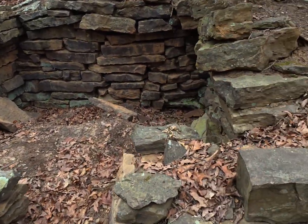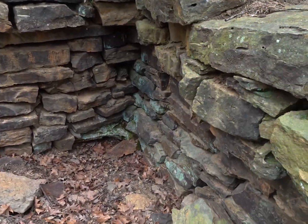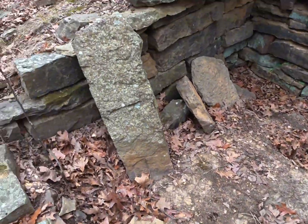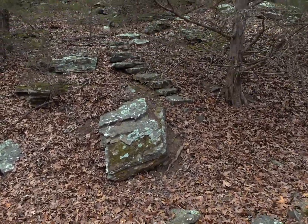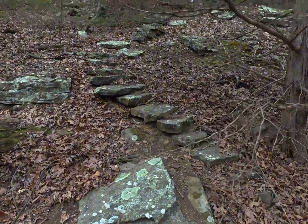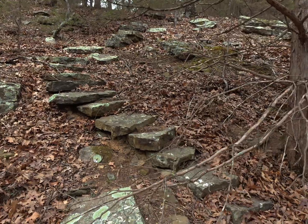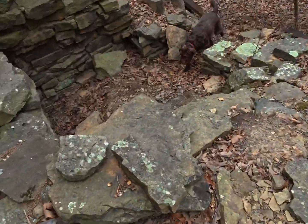Just gnarly. I've dug this out a little bit, and it looks like they are just kind of charred up. I really think that this was like a smoker for cold smoking back in the day. They would have used it to preserve and stuff. But even if you look up here, all these native stones, they're stepping stones. It's a trail all the way up to the top. It's gnarly.